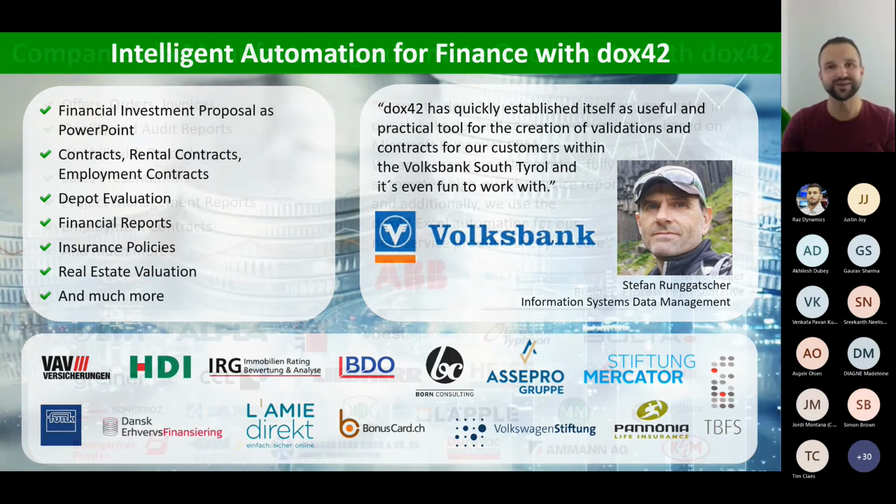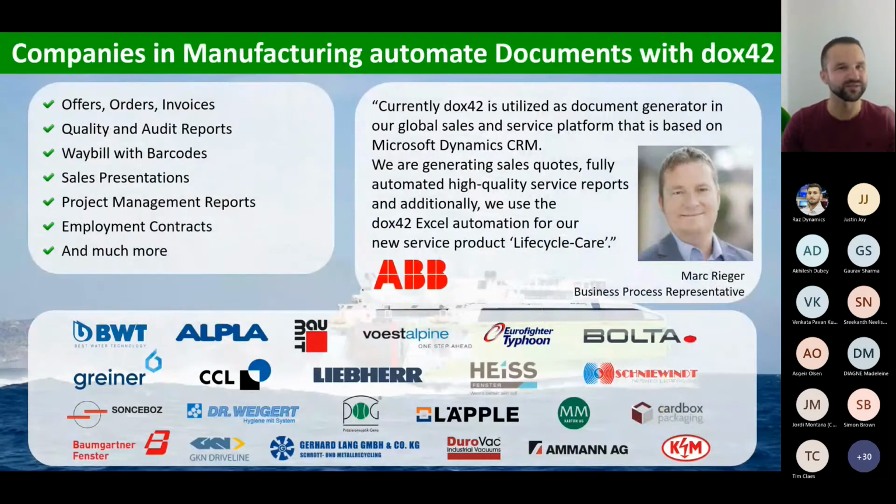The same applies, of course, to manufacturing. We just wanted to bring some reference cases in there and also some ideas, as you see on the left-hand side, with other offers, orders, invoices, audit reports, of course, sales presentations. There's also something we will see in the live demo that based on, for example, a risk analysis of the customer, you present them the perfect information as part of an emailing. So all of that logic that can be applied based on the data in the documents, that's very important for us.